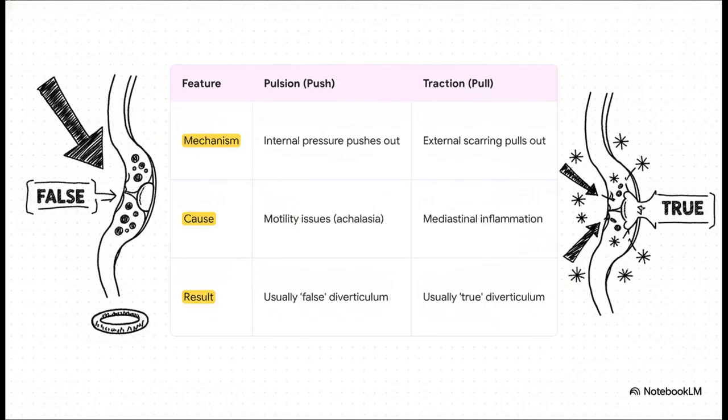Okay, let's break this down because it's actually pretty fascinating. On one side, you've got what's called pulsion, which is basically a push. This happens when there's way too much pressure inside the esophagus. Maybe a sphincter muscle isn't relaxing like it should. That pressure forces the inner lining out through a weak spot in the wall, creating what we call a false diverticulum. Then, on the other side, you've got traction, which is a pull.